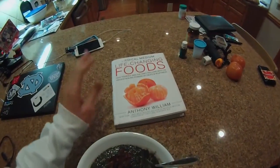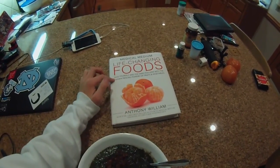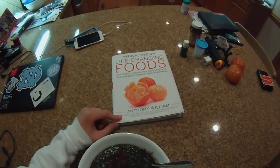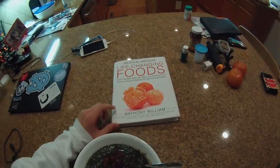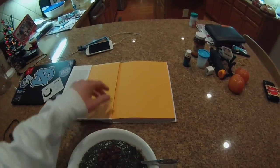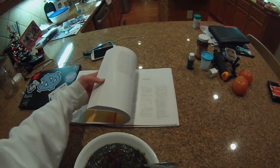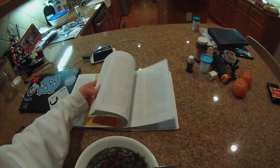And then I also wanted to show you guys this early Christmas present I bought myself. Life-Changing Foods, Medical Medium by Anthony William. I had seen a lot of great reviews about this, heard a lot of great things about the author and his previous book, so I decided to check it out. And it's really awesome so far. I mean, it has a ton of information.